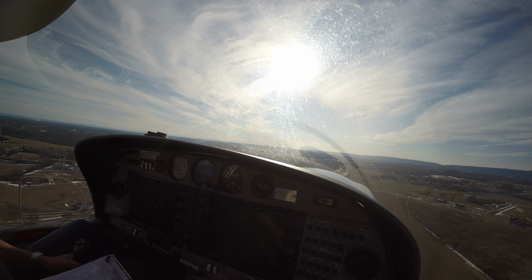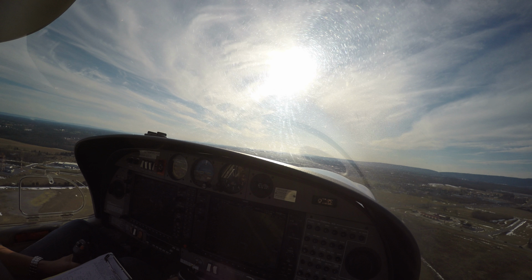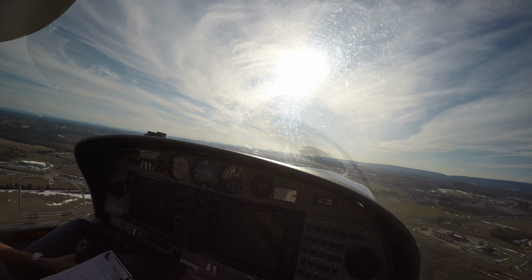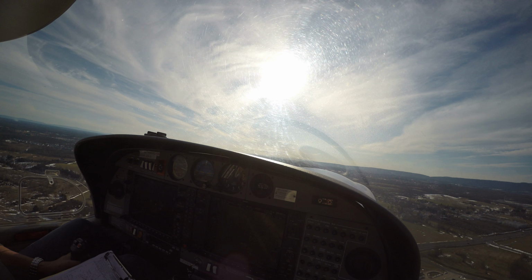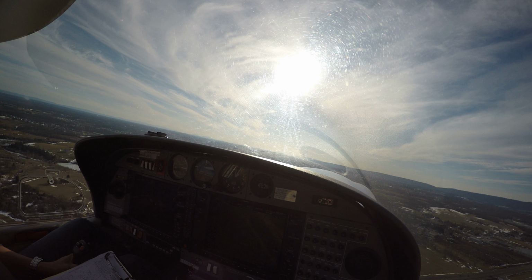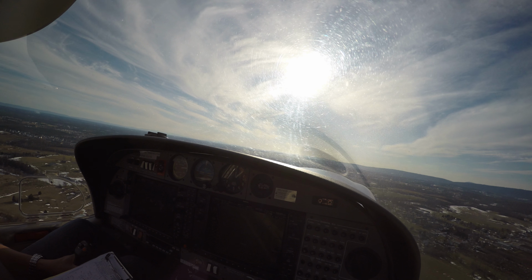Delta Sierra, same intentions. Okay, we're going to be back to the Vortac and then to Winchester afterwards, 571 Delta Sierra. Left turn out to prove traffic inbound about 3.5 miles southeast of the field inbound. Thanks, sir, 571 Delta Sierra.